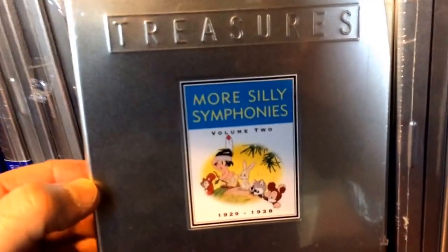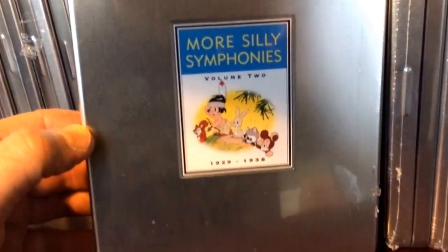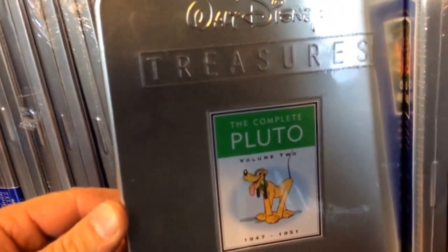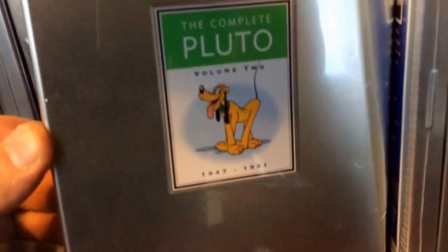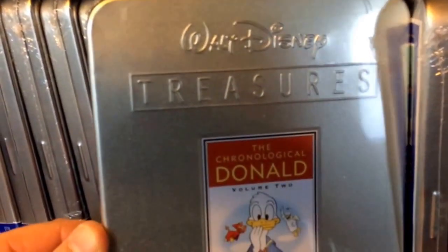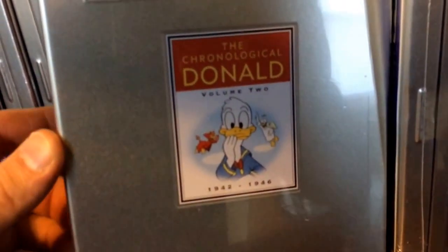Here is more Silly Symphonies, Volume 2, from 1929 to 1938. And we have The Complete Pluto, Volume 2, from 1947 to 1951. And we have The Chronological Donald, Volume 2, from 1942 to 1946, right during the World War II era.